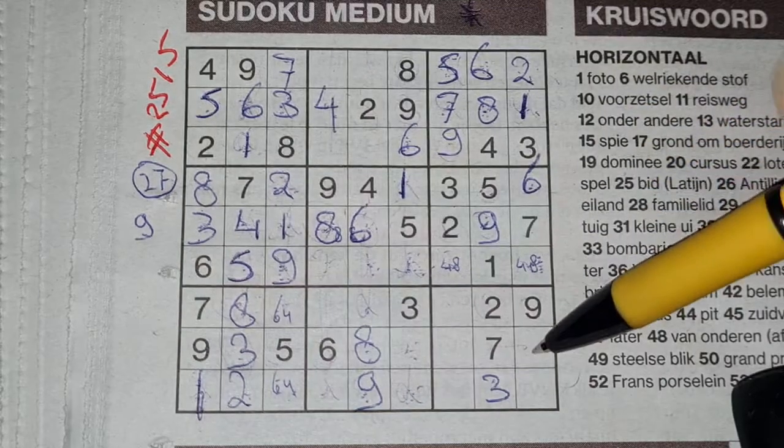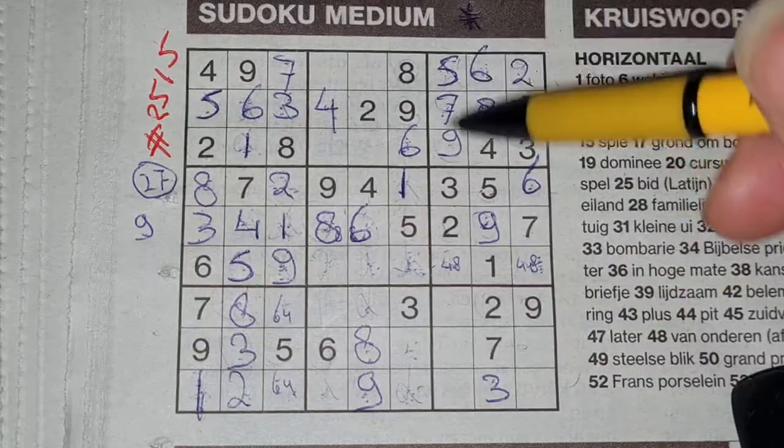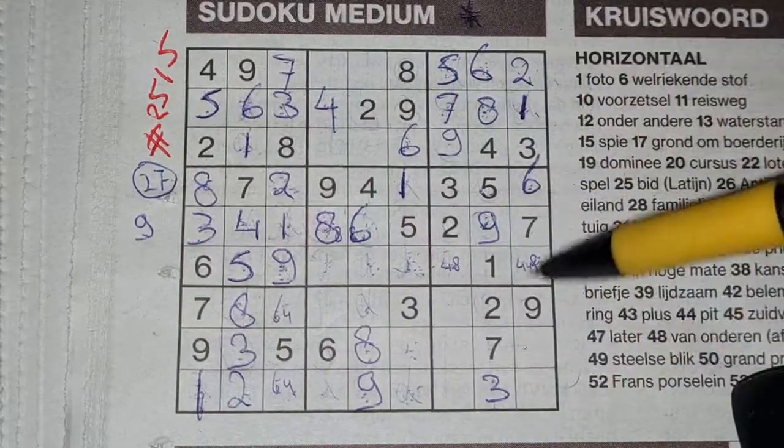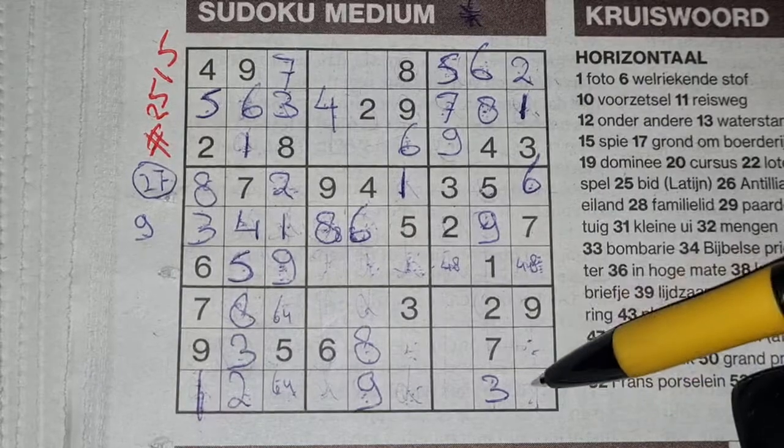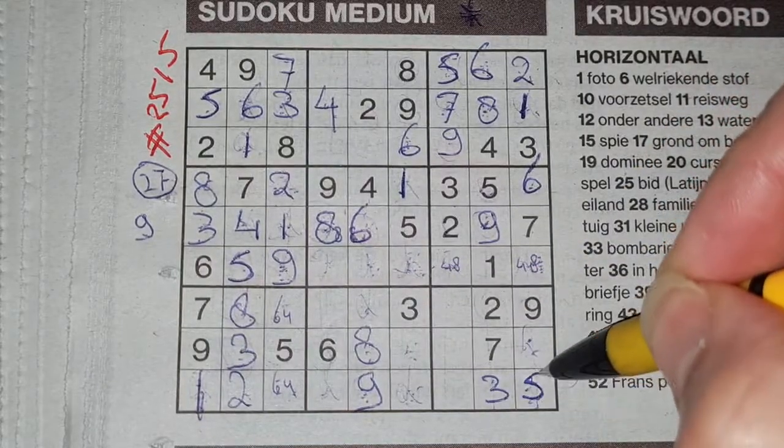Let me see. 4, 8, and 5. Yes, 5 in this column. 5 in the column next. So in the last column, only 2 places for the 5 should be here or there. We see there 5. No 5 there. 5 should be there.